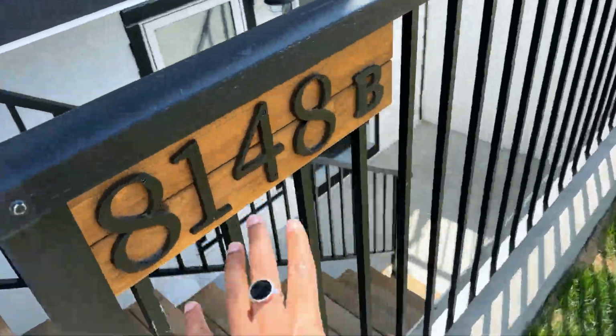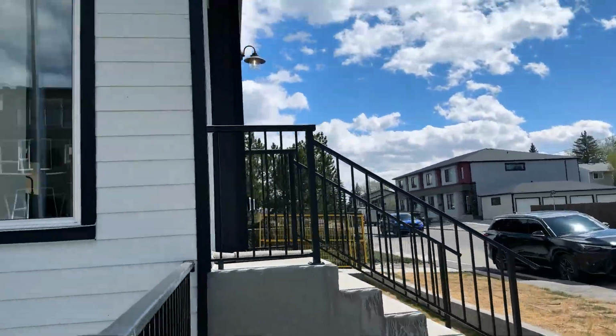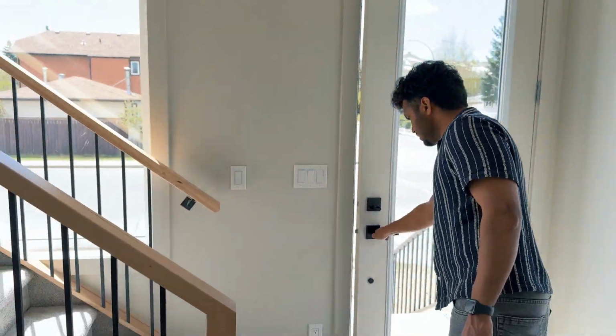Okay, and nice numbers and all that. They did the sodding. Everything's pretty much done. Now let's go inside. All right, guys, now let's go inside. So this property, the construction time right from the permits, it took about 8 months.